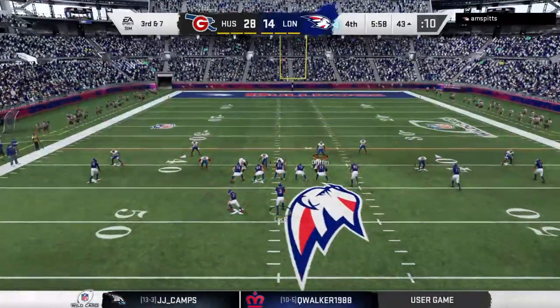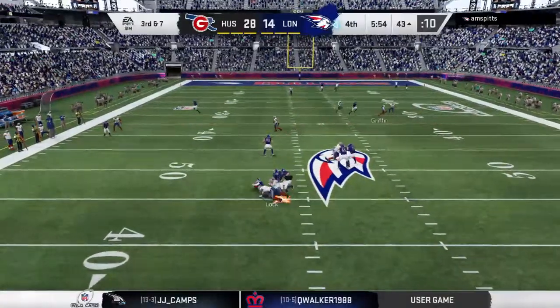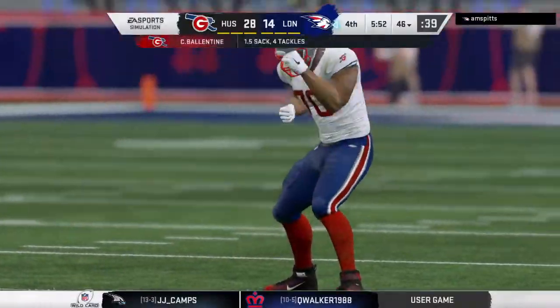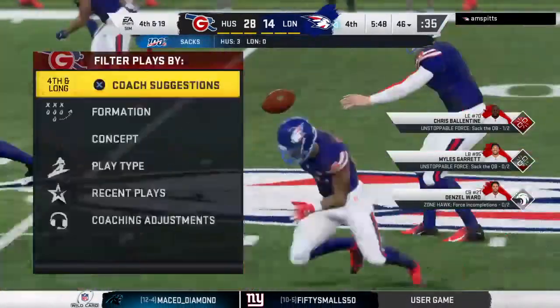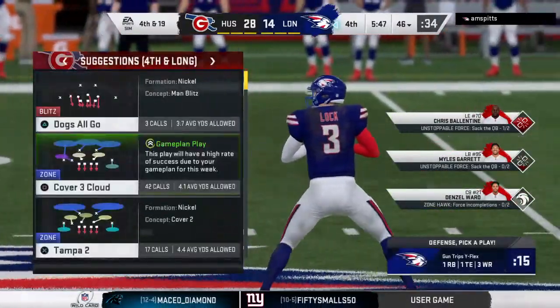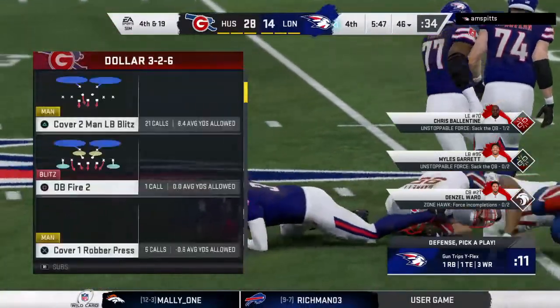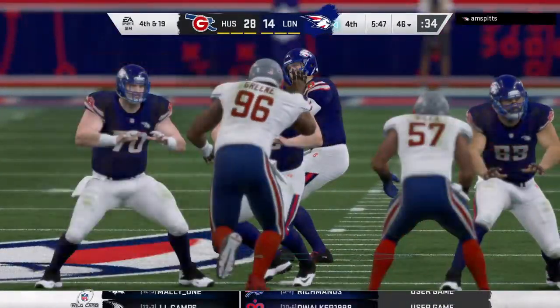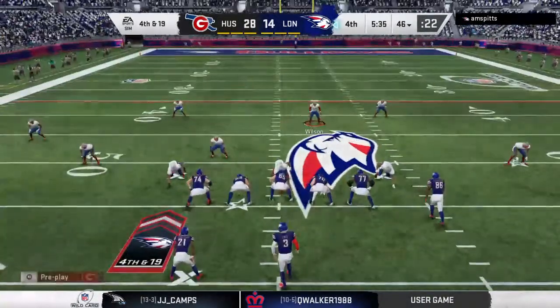And snap. On 3rd down, Locke. Under pressure, and he will go down. Sacked back at the 46. Great job defensively. I think he was trying to go through his progressions, find someone to get rid of the football. Before he knew it, he was on his back. So that just brings us right back to what you said in the beginning. A great job defensively. Nowhere to go with the football. That led to the sack.